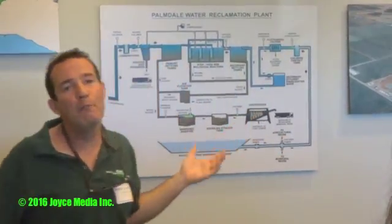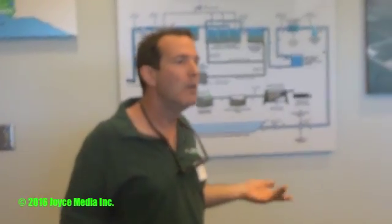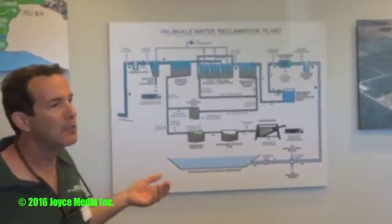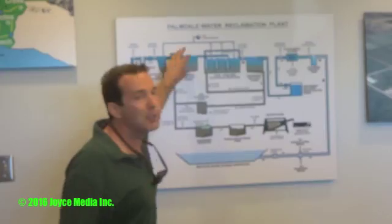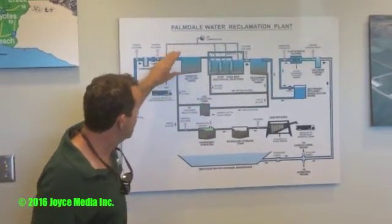And at that point we've removed about half of the original organic load, or about half of the original suspended solids. So just this process knocks out about half of the stuff. So that's the primary settling.